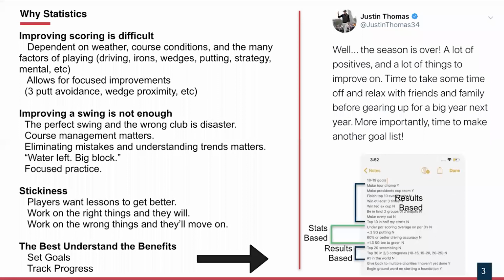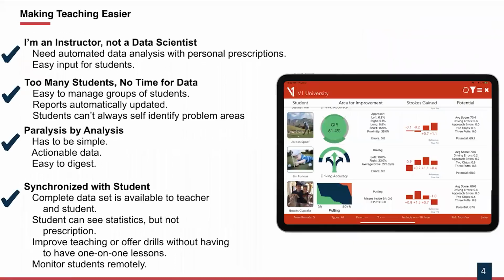And so you'll see on the right here, Justin Thomas, after playing, sets roughly a third of his goals, or I would say statistically based goals, to try to have under par scoring on all the par threes, plus 0.3 strokes gained in putting, and so on and so forth. So, finer tuned goals on statistics based things. To be able to measure that for your students and to help them achieve those goals is tremendously valuable. And that's where V1 Coach and V1 Game come in and can help you do that.